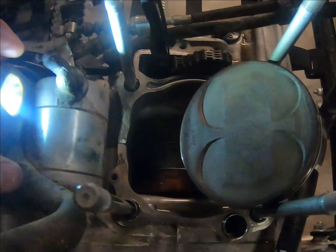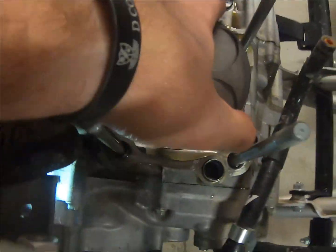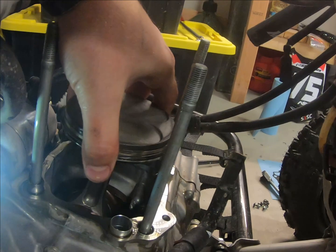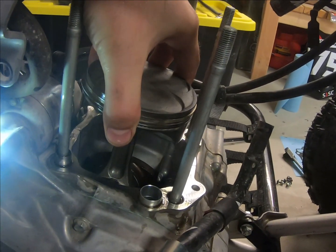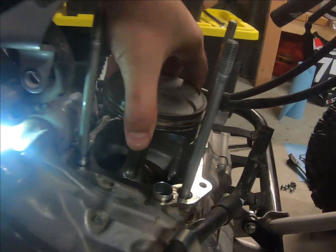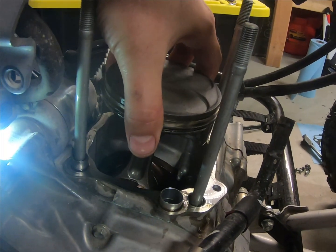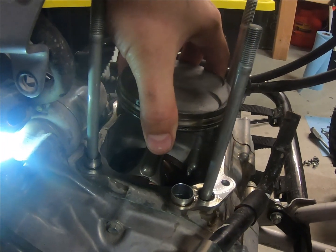Next thing you do is grab this piston, and we're going to give it a little pull up and down, and there should be no play, and I don't feel any play whatsoever. Now, a little side-to-side play is okay, but we're going to actually check that with some feeler gauges to make sure that we don't have too much side-to-side play on the crank. But up and down play, I'm not getting any, so that's a good sign to start.